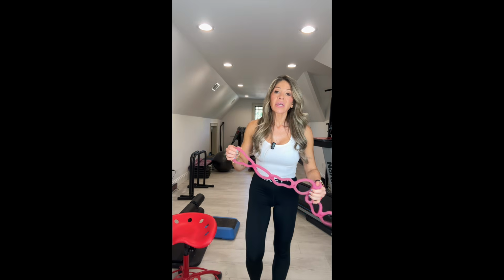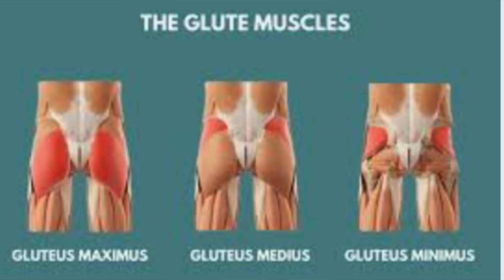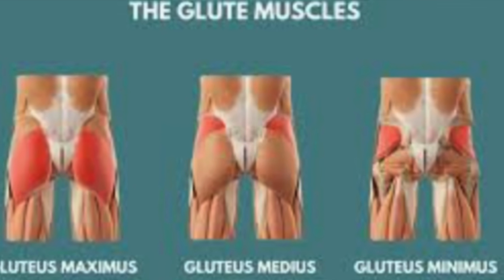So utilizing a band like this is good when you are working out because it's just fast. You can change where you're holding the band, where you're placing the band on your feet. For some of these exercises, I'll loop the band over and put it around my ankles. This can target different areas of the glute. So we have the top part of the glute, the middle section, and then the bottom.